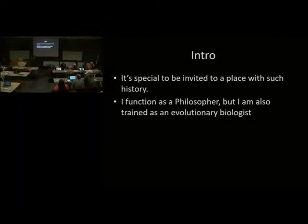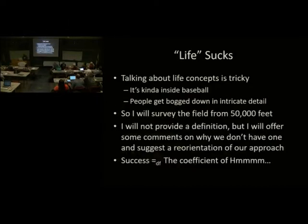So I'm primarily a philosopher. My function is a philosopher. I'm trained as an evolutionary biologist too. For short periods of time, I can pretend to be an evolutionary biologist, and you'll probably see some evidence of that in the talk that's coming up.